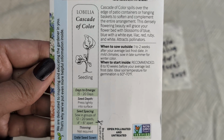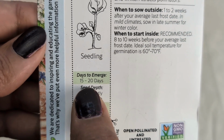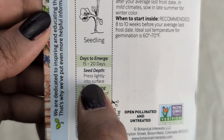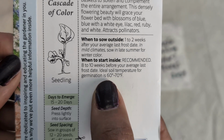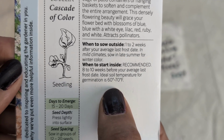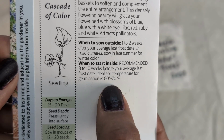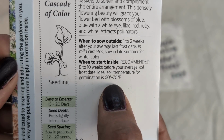Here's some additional information on the back of the packet. Here you can see days to emerge, 15 to 20 days. And you want to press lightly into the surface, which means the seeds do need light to germinate. The recommended temperature for germination was a little lower on this seed packet, but when I did a little bit of additional research, I did see that the lobelia seeds could benefit from a seedling heat mat. So that's why I'm going to be using one for these seeds.